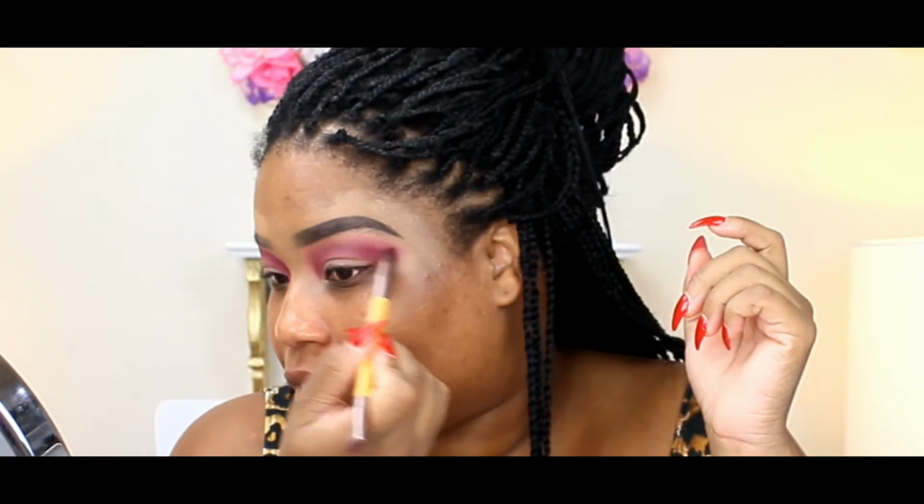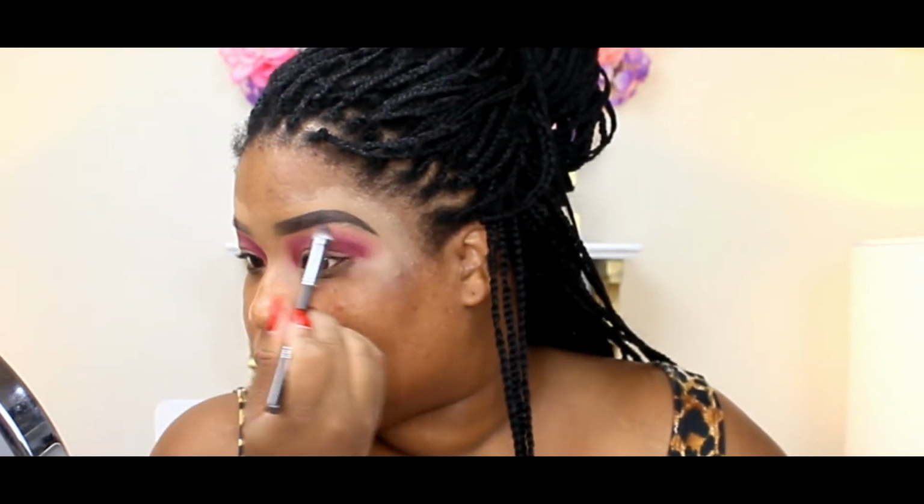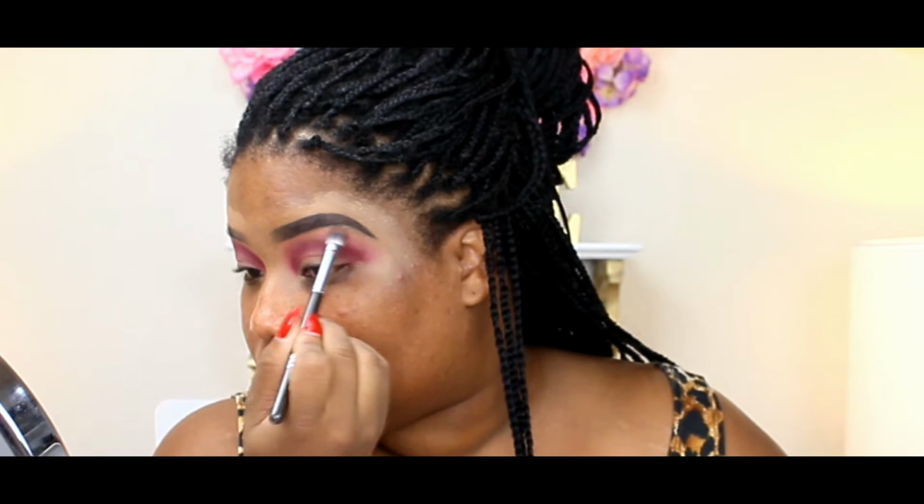So now I'm going to go back in and I'm going to deepen up my cut crease and my crease on my eye with that burgundy, and just kind of make sure that it's as dark and heavy as I want it. And then I'm going to take a soft pink color and go back in and kind of blend out that cut crease a little bit, just so it's softened and it's seamless. You don't want it to look too harsh, but you still want that crease to pop.